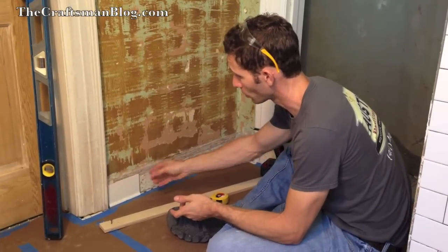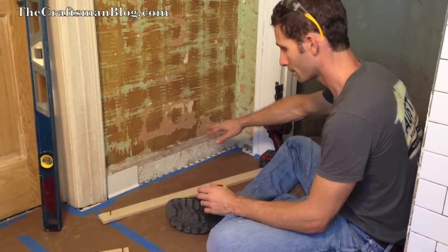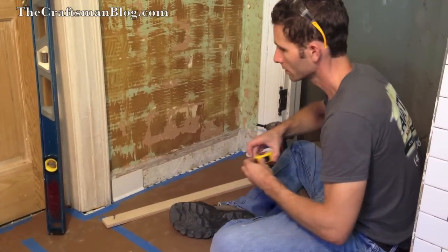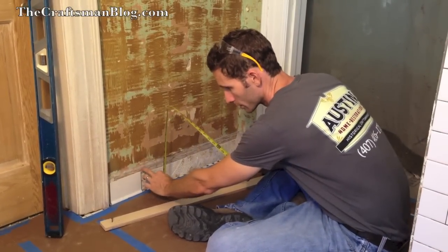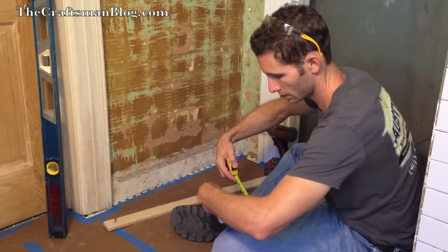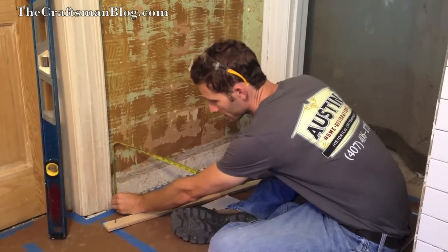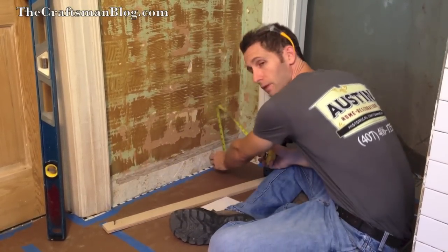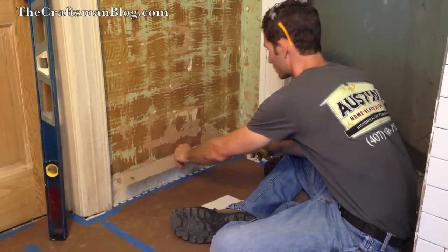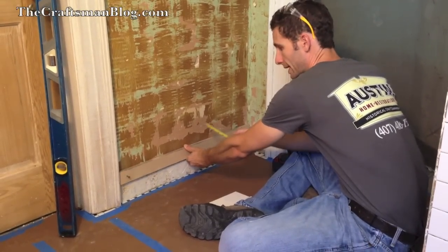So how we're going to set our ledger boards, at least what I prefer to do, since on this wall the floor may or may not be just a little bit out of level, we're going to set our base tile here. And this is where our ledger board is going to go above. So basically, you just want to measure the thickness of your base tile, which in this case is 3 5/8. So I'll know that I'll want to be 3 5/8 inches up here and 3 5/8 inches up here. I'm going to set it at 3 5/8 here and screw that in. And then over here, we're basically just going to get it level.